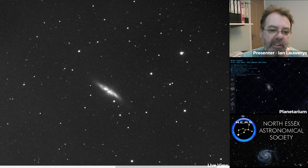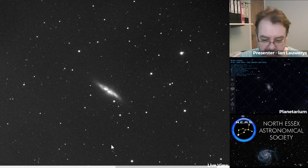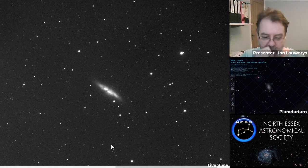There are a number of these galaxies known through different parts of the sky, but this is probably one of the most well known. It really looks like it's almost exploded when you see it in a nice color image. What's happening here is that huge numbers of stars are being formed, and again, they're like the ones we looked at in Andromeda, those blue supergiants. They're all really massive stars and have very, very short lifespans.